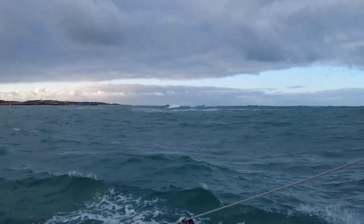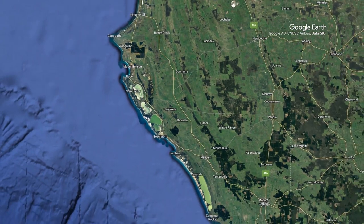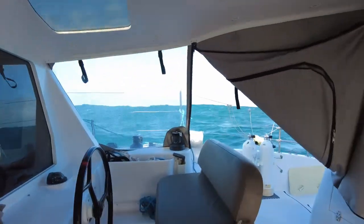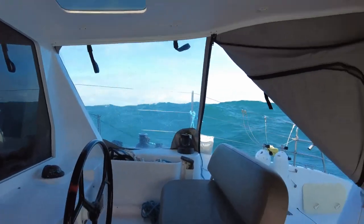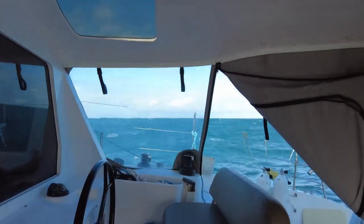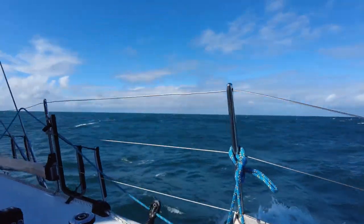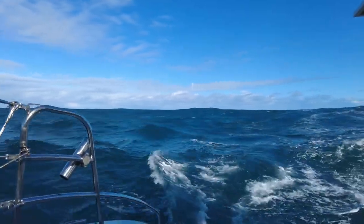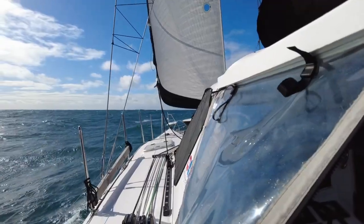But yeah, we've got 17 knots of wind at the moment. It's supposed to be 10 to 15, building to 20, so downwind, so it won't be too bad. Oh, that's a big one. Just running with our head sail. Don't need a lot of power out here.